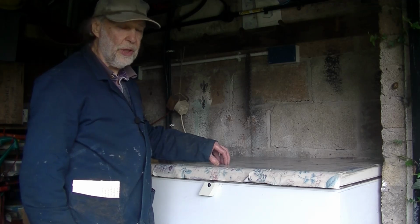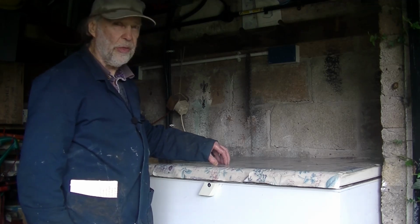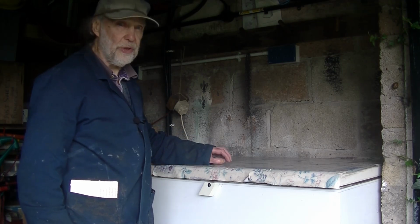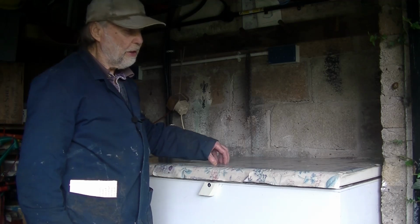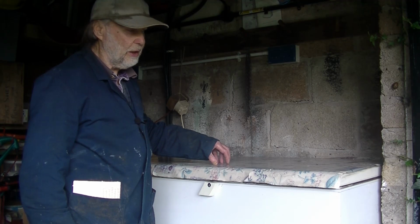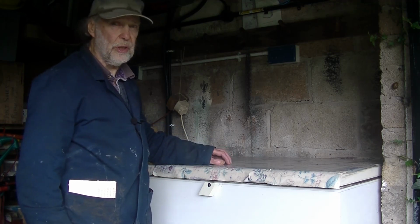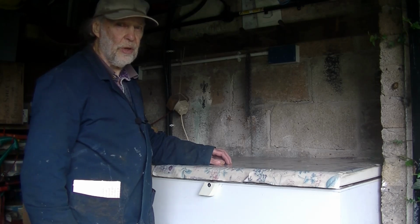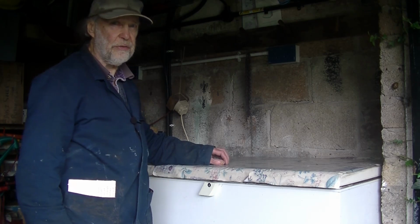Also, this one is about 6 or 7 years old, maybe a little bit more than that, and was the most efficient that we could get at the time. They are now even more efficient. The insulation is thicker and the motors are even better than they were when this one was produced. So all I could say is, if you're producing your own food, get the biggest and best chest freezer you can.